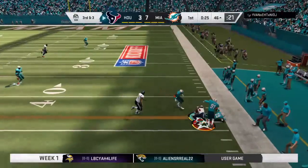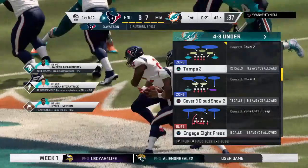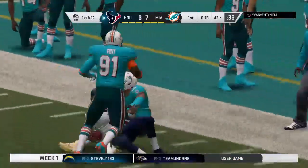He can run for it, and he will. And he's taken down at the 43, but not before picking up the first. Give him 4 yards as he does it himself, and it's a 1st down.